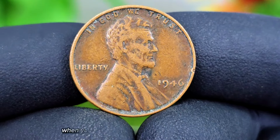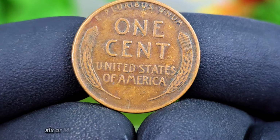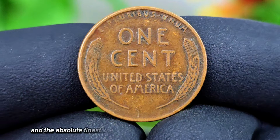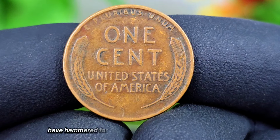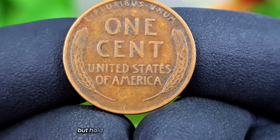When you start talking about high-grade specimens certified by professional grading services, the prices go through the roof. A 1946 penny graded MS66 or MS67 in full red condition can bring $150 to $400 at auction. MS67 plus examples have sold for over $1,200. And the absolute finest known specimens of those incredibly rare MS68 full red coins have hammered for over $8,500 at major numismatic auctions. But hold on, because we are not done yet.